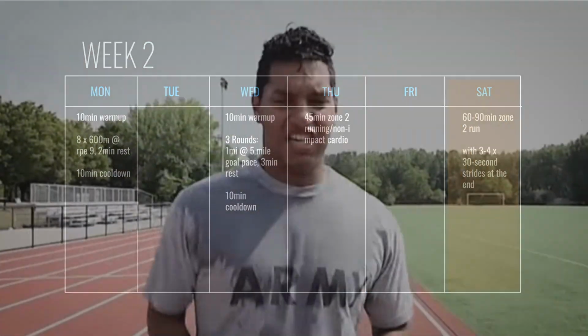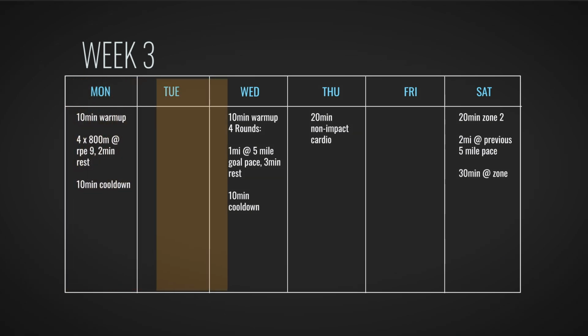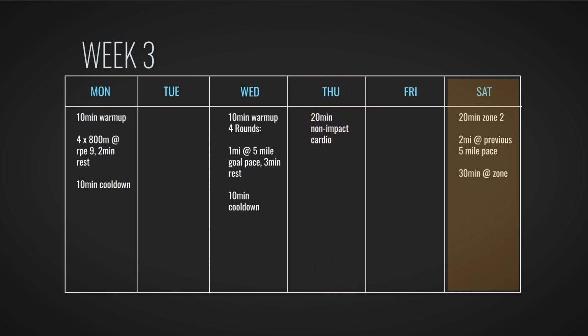Week 3 may be the most challenging of all 5, since we have 3 hard sessions in total, and the fatigue starts to accumulate. Monday kicks off with 4 hard 800-meter intervals with 2 minutes of rest. And then on Wednesday, we build on the previous week's session by adding a 4th hard mile effort. On Thursday, we're dropping down the Zone 2 work to just 20 minutes. And then on Saturday, we have a Zone 2 run with a middle 2 miles at your previous 5-mile pace.